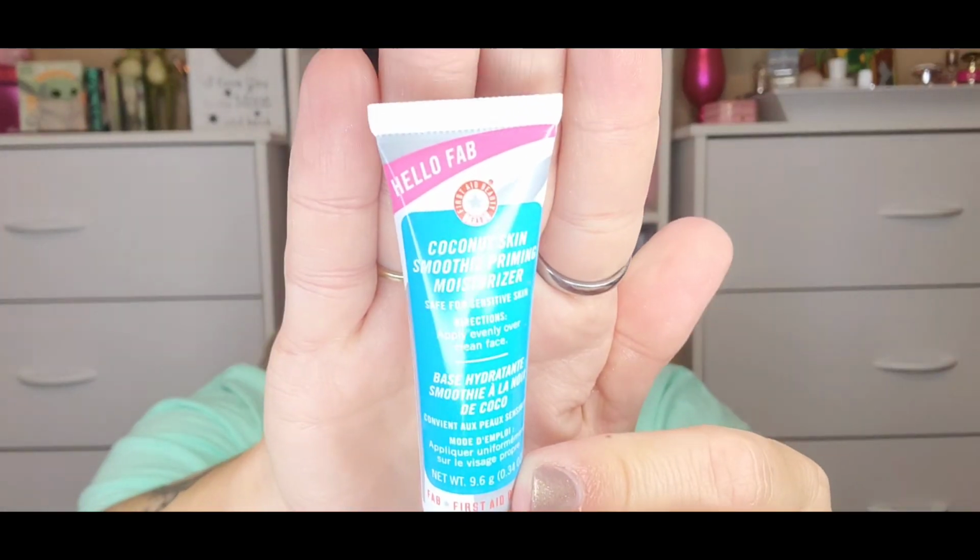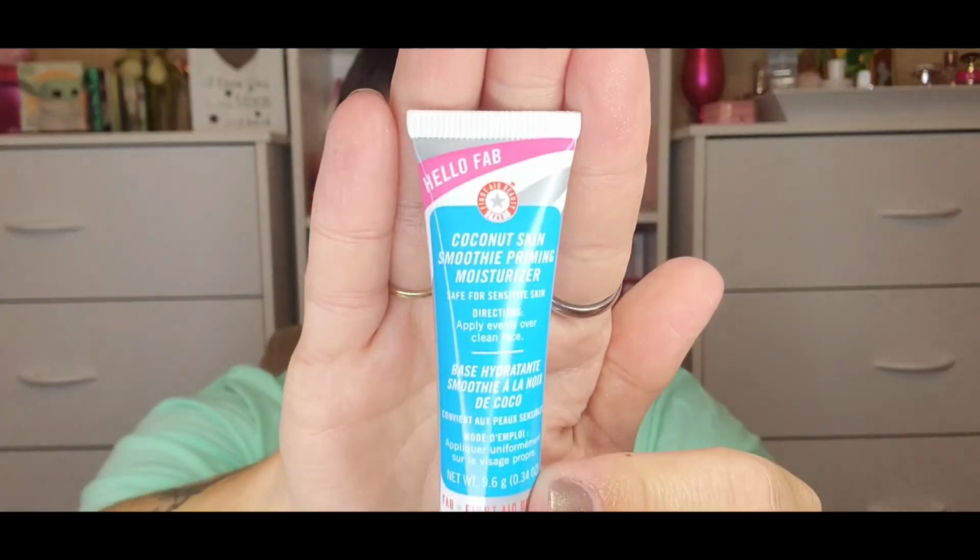Also something that I'm not really gonna keep, y'all know I'm not super into bullet lipsticks, although I think so far we have a really good blend in our bag. And then last but not least in my bag is the Coconut Skin Smoothie Priming Moisturizer from Fab Beauty. I have a full size and a couple minis of these. This is one of my favorite primers. I think it is a beautiful, quite hydrating and moisturizing primer.